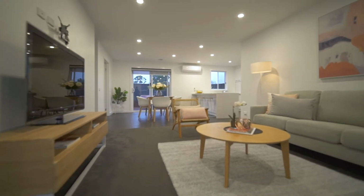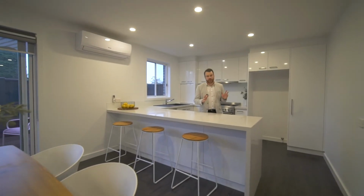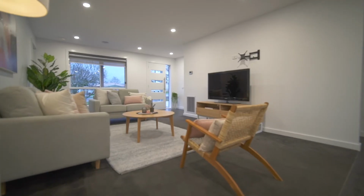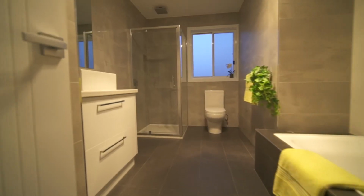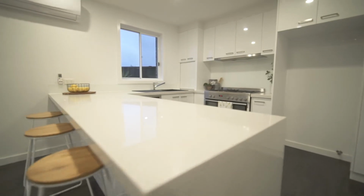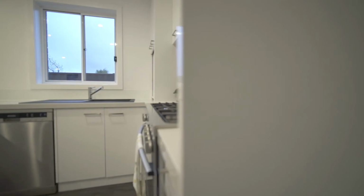The home is very well appointed throughout. We've got gas central heating, 2 split systems. We've got square set corners throughout most of the home. Floor to ceiling tiles in the bathrooms. And then we've got this stunning kitchen here with stone bench tops, soft closed cabinetry and quality appliances.